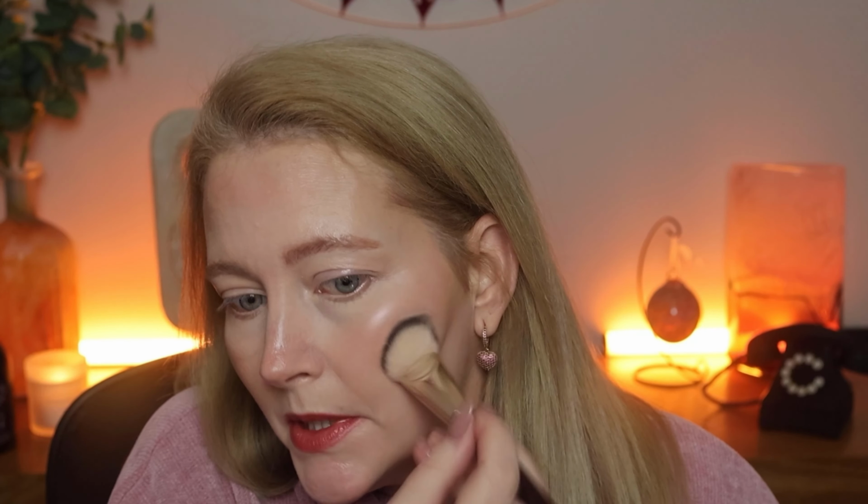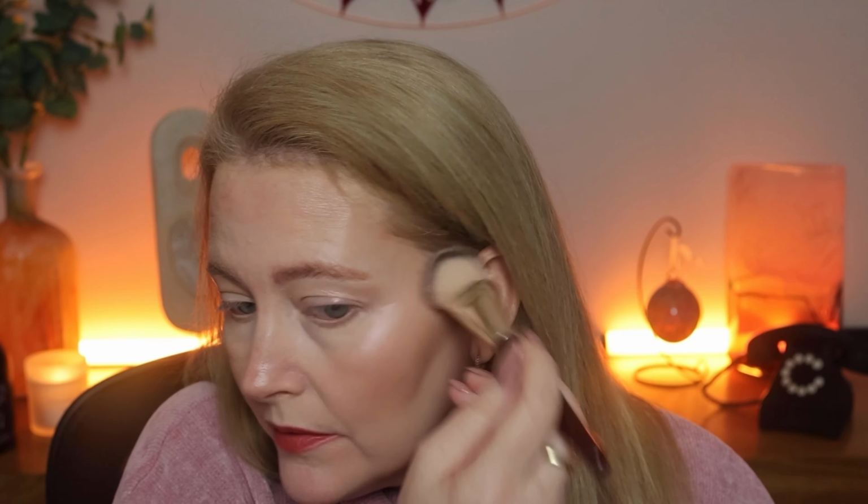Oh, that is really pretty. Isn't it lovely, the 2 together? If you take a bit more lower down the cheek, just to give a bit more pink to the whole cheek. Very quick. I mean, if you're looking for a very, very quick makeup look, this is going to be perfect, isn't it?